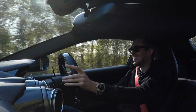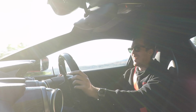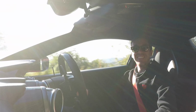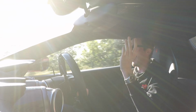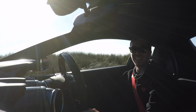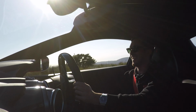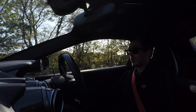Oh, what a noise! There's the police giving us a wave. That is how we roll. We met them earlier, so a shout out to them if they are watching us on YouTube now. But oh, listen. Oh, just insane. Matt's giving me funny looks at the moment. So yeah, the 812 Superfast is definitely super fast.